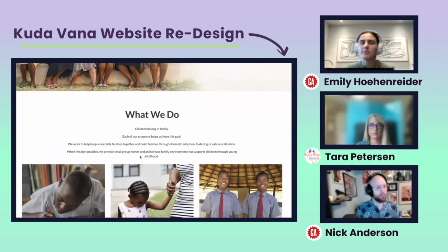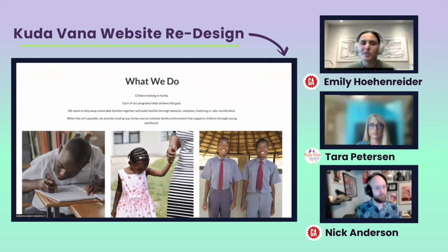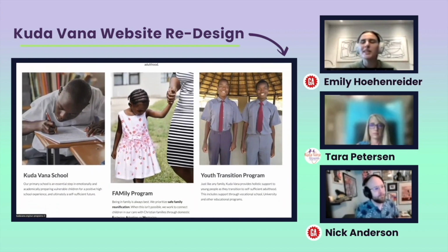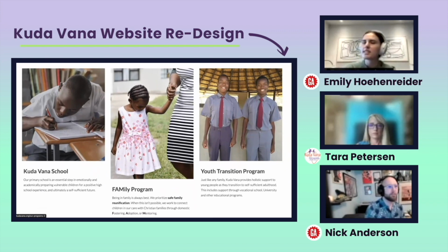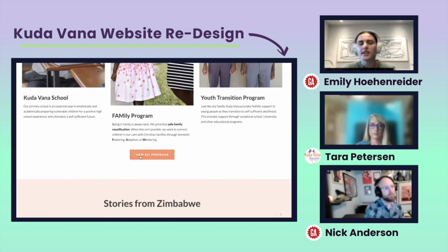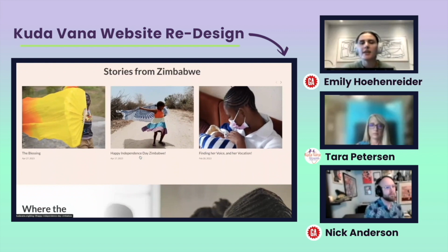This can lead users into researching more and really be a jumping off point for those users into discovering more about the nonprofit and being able to connect with that nonprofit. And again, this was all in our process of being able to get people who visit the site to donate to this nonprofit. And then we have some more stories from Zimbabwe down below.